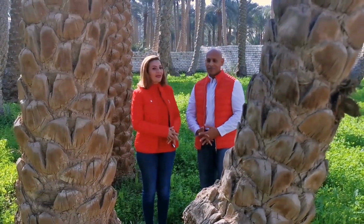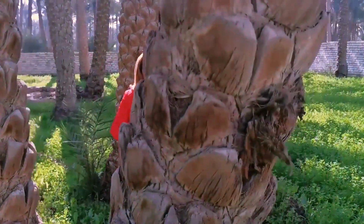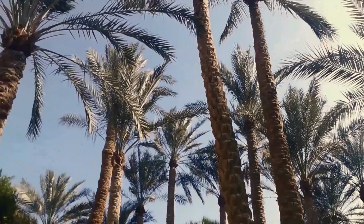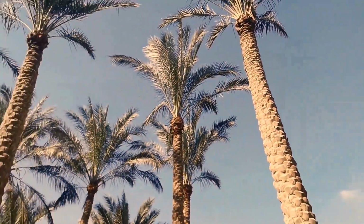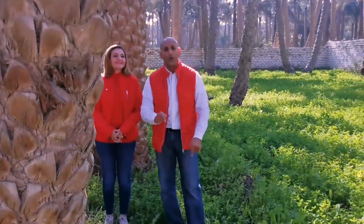Yes, indeed, Ahmed. And if you kindly notice how beautiful and lush it is here, we're now standing in a date palm as well as alfalfa field. The date palm tree is a tree that found its way into the ancient Egyptian culture. And we can see its reflection in temples, houses, and tomb facades. It's very green and lush, as you can see around us here, with the alfalfa that was and still used for feeding animals.